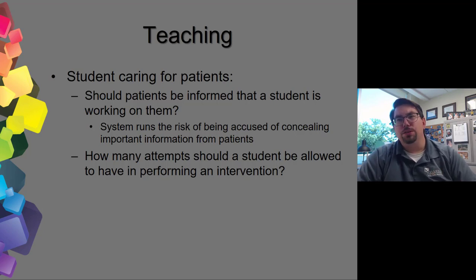Should patients be informed that a student is working on them? If the patient doesn't know that a student is working on them, that poses a problem, especially when an error can occur. Patients have to be informed, right? The system runs the risk of being accused of concealing important information from patients. I can tell you, if I were to go to the hospital and have a student show up, one of my students even for that matter, I'm going to have concerns about them working on me. Not because I don't trust your skills, but because I have my privacy. But that's an important thing, that patients have that autonomy to make those decisions.